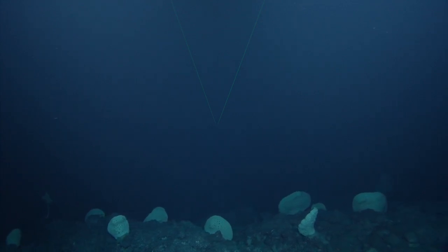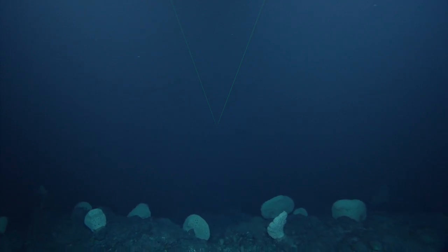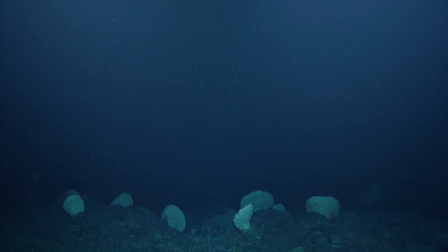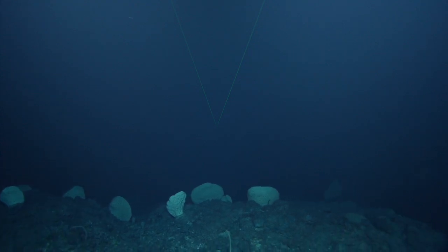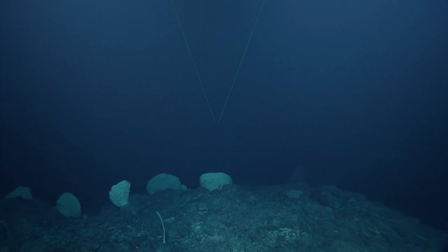And for our viewer asking about the lasers, they're used to measure, and the spacing is 10 centimeters. Otherwise it's really difficult to judge scale underwater. Quite difficult, so it's very handy to have them.